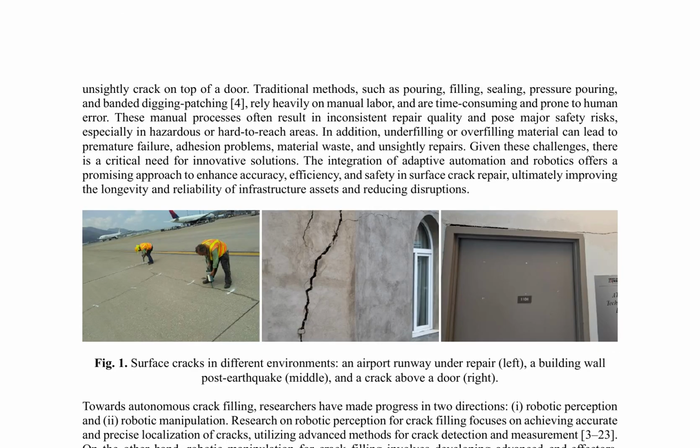The research paper explores the challenges and limitations of traditional methods for repairing surface cracks in various environments, such as airport runways, building walls, and doors. These manual processes are time-consuming, prone to human error, and often result in inconsistent repair quality and safety risks. The integration of adaptive automation and robotics offers a promising approach to enhance accuracy, efficiency, and safety in surface crack repair, improving the longevity and reliability of infrastructure assets and reducing disruptions.